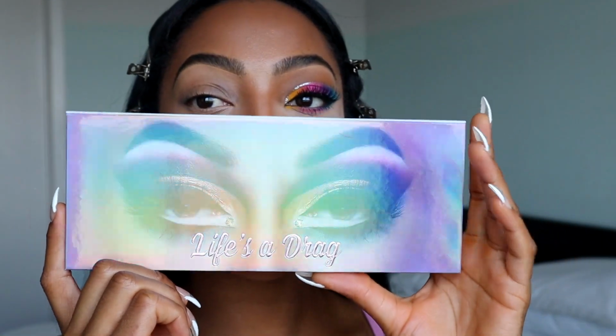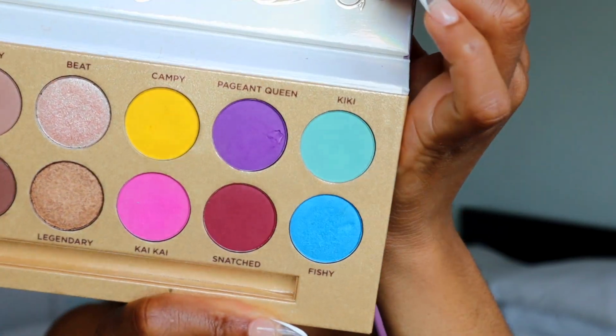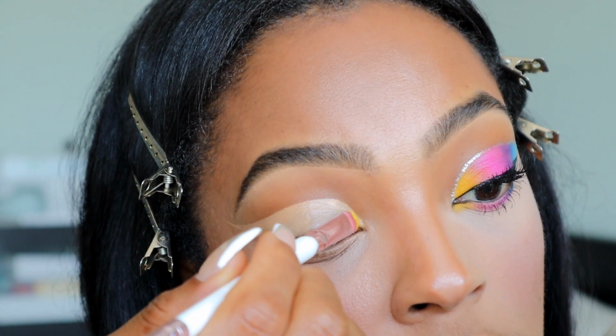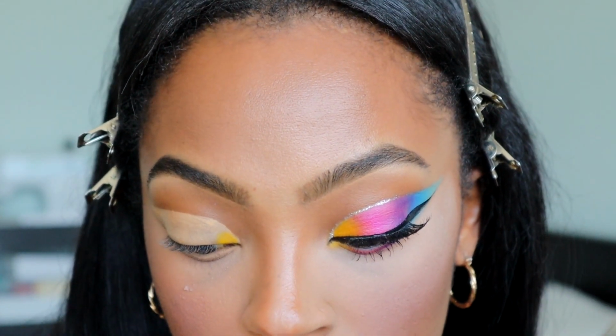Okay guys, so now for the exciting part, we'll be jumping into our rainbow look. I'll be using the Lunar Beauty Life's a Drag palette, and you can find this palette in Morphe, and it comes with its own brush, which is so convenient. I love this palette. All the colors are just absolutely beautiful.